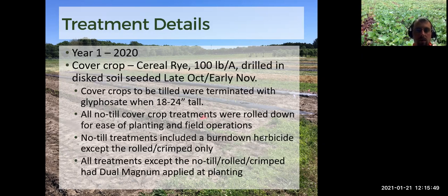So year 1 was this past year in 2020. Our cover crop was cereal rye. To test all these systems, we did not in this case branch out to other cover crops, which I think is a great opportunity for future research. However, we wanted to start by comparing all these systems and used one unified common cover crop approach. So this was drilled into a tilled seed bed in late October, early November.